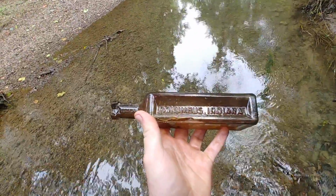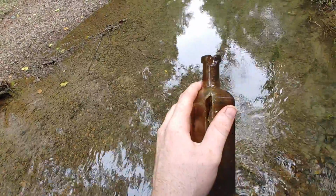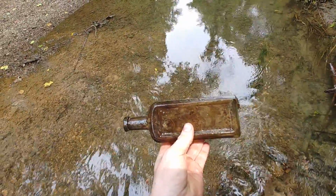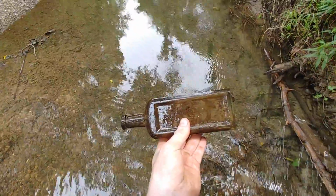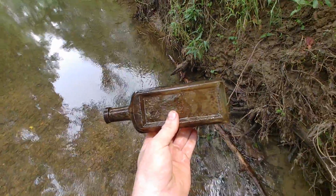I've seen plenty of these. These are somewhat common, pretty common. I think there are some more earlier versions of this bottle, but I'm just going to leave it behind on the bank over here for the next bottle hunter who comes down here, if there is anyone, and let them keep it if they want it. So I'll get back to you on the next find.